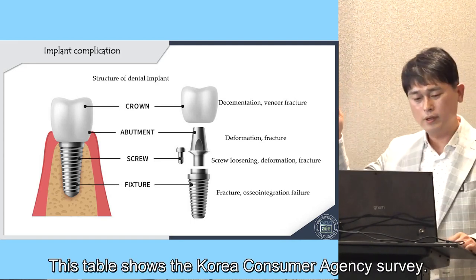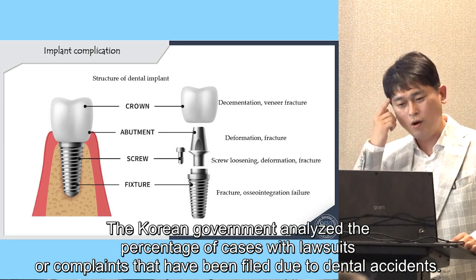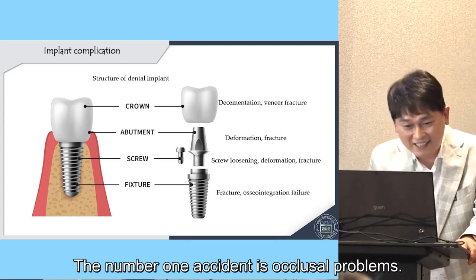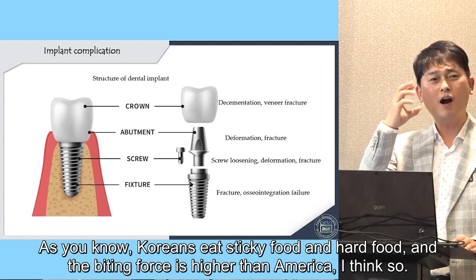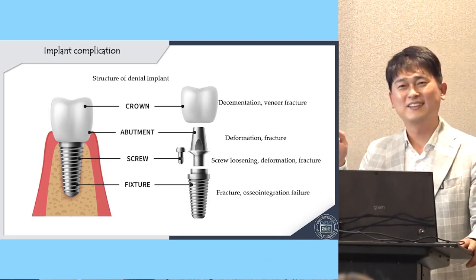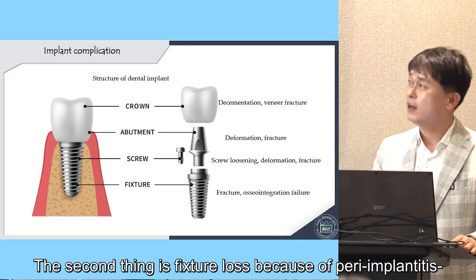This table shows the Korea Consumer Agency survey. Yeah, so the Korean government analyzed the percentage of cases where a lawsuit or complaint has been filed due to a dental accident. The number one accident is, I cannot see it. Okay, occlusal problems. As you know, Koreans like sticky food and hard food. The biting force is higher than Americans', I think. So if we make an out-of-occlusion, definitely the patient will sue. Is it the same situation in America? Is it the same? Pretty much. Yeah, pretty much, okay. So occlusal problems are so dangerous.